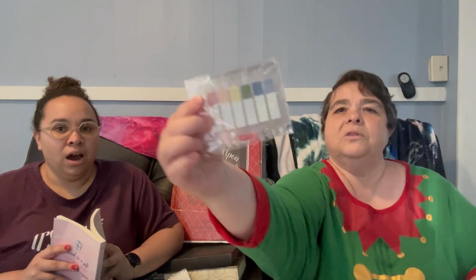It also came with these little tabs that you can write what you want to read on and stick in the slot. And it came with a little note which went along with the story, which is this tiny little note here. It's a nice little touch. Yes, it is. It's very cute. So excited about this.